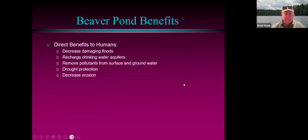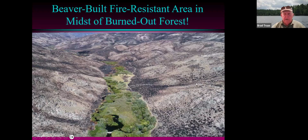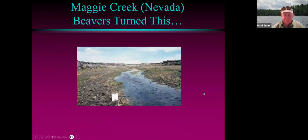So again, there are some direct benefits to humans of the beaver pond: reducing flood damage, recharging the water aquifers, removing many of the pollutants, protecting against drought, and decreasing erosion. And there are a whole host of other benefits that occur to the animals and other areas. This is showing out west after a wildfire destroyed thousands of acres of trees. What was left was related to the beaver pond.